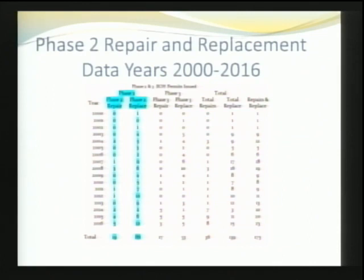In the area in phase two, year by year, from 2000 to 2016, when going through the data and analyzing it, what we were looking at was trying to determine if something was a repair versus a replacement. Repairs were things that were minor, such as a distribution box being replaced. We also took into account if a baffle or something minor had to be taken care of.